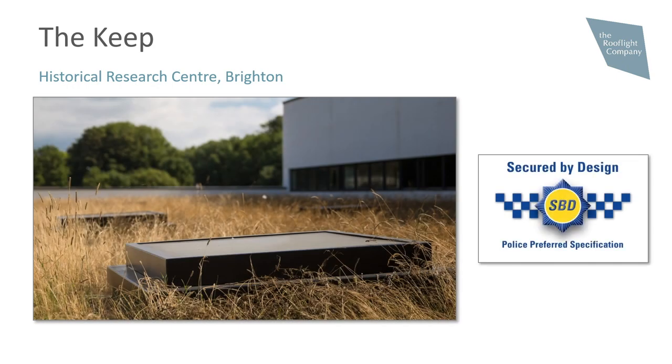Some projects call for high security levels, and as a result, appropriate products which conform to certain accreditation will be required. The Keep, which is a new state-of-the-art historical resource centre in Brighton, called for a high level of specification due to the historical documentation that was to be stored within the building. The building was designed to house over 6 miles of archives and historical resources for East Sussex and Brighton and Hove dating back over 900 years.